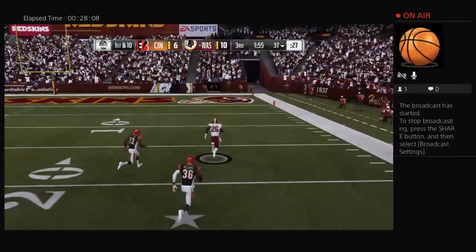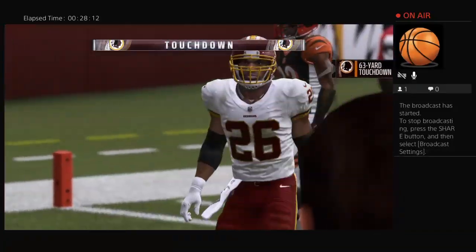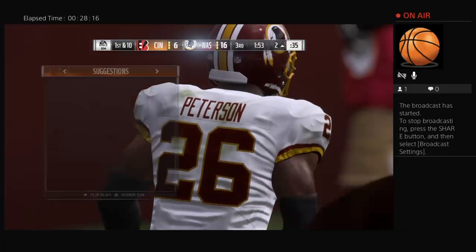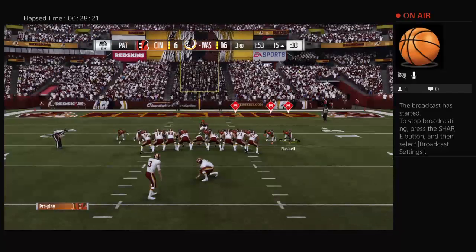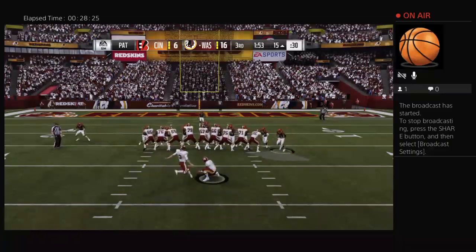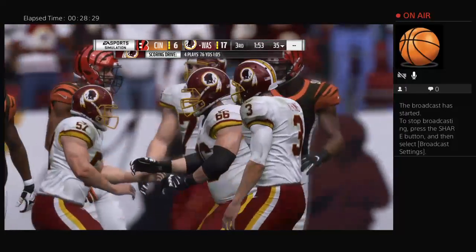Adrian Peterson off to the races. Touchdown, Washington. Adrian Peterson, 63 yards. And the Redskins are going to add on to their lead. And on that long run, maybe the defense caught napping a little bit. The concentration level may not have been there.